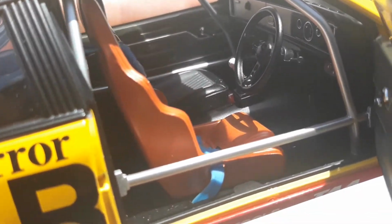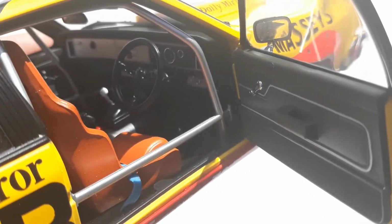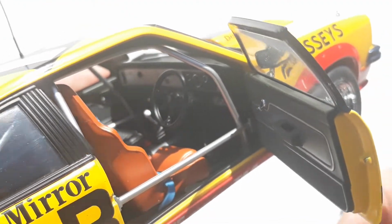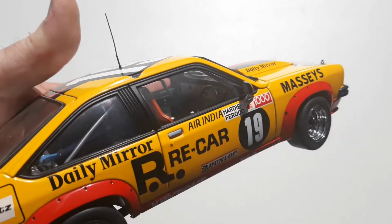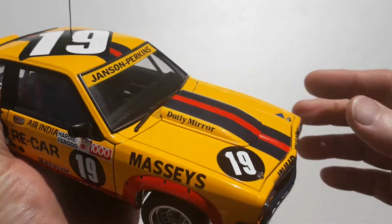You can see the beautiful racing seat details, the dash details, trim, everything really nice. I think it's a beautiful example. It's a nice example of an A9X hatchback. The colours are nice. I really like the colour scheme of this car. It's very bright.